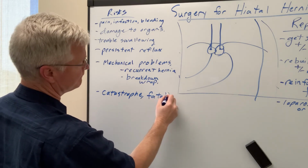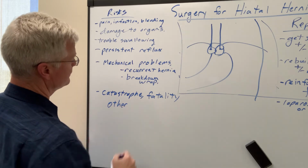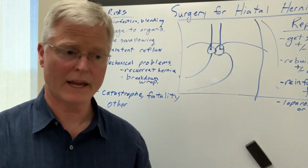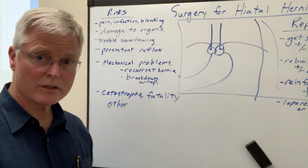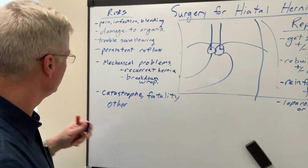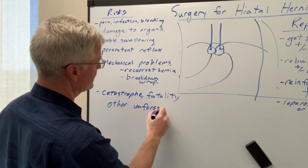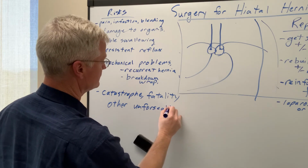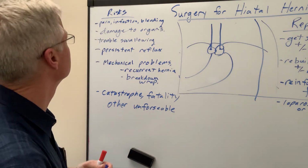Catastrophes. Fatalities, super rare. Mostly around medical factors, but there is that theoretic chance. And also, as we talk about the risks of surgery, this is not the complete list. There are other unforeseen, unpredictable problems that can come up. Unforeseeable, unpredictable.